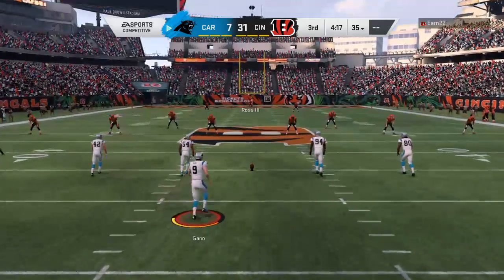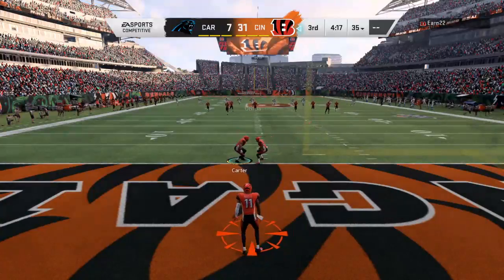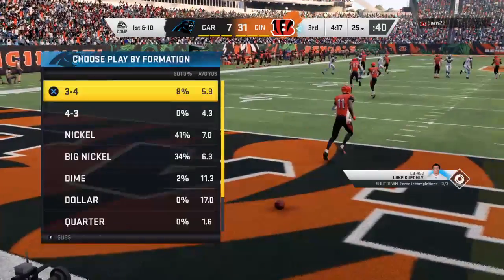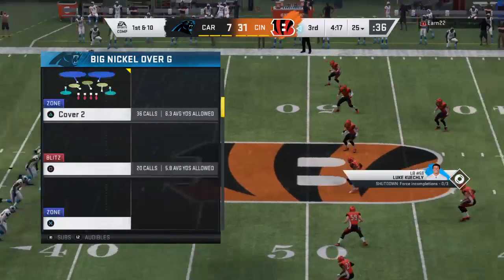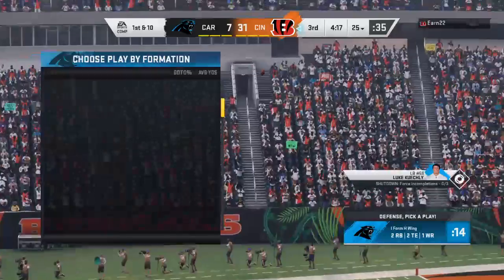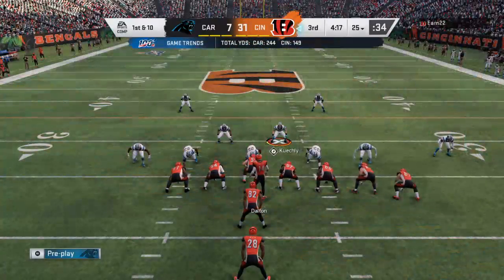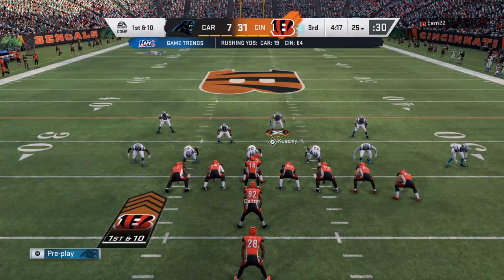Gano now following the touchdown here to kick it away. This will be taken to the back of the end zone. We got this. At their own 25-yard line. So here's Dalton and the Bengals now, 1st and 10 at their own 25-yard line.